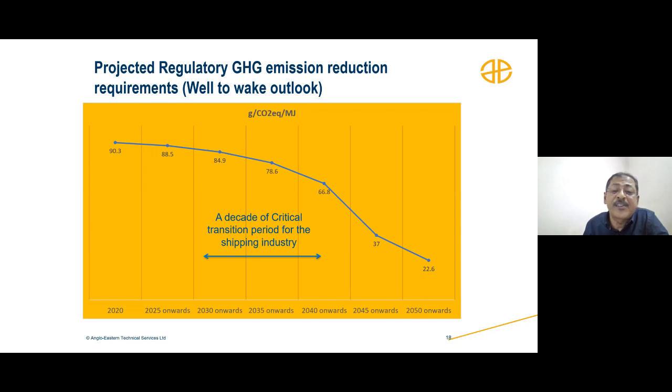This slide provides a projected roadmap on regulatory reduction of emission from ships. The 2020 and 2025 figures are actual mandated reductions. The ones for the future are projected based on industry indicators. This is actually a good starting point as it can convey the urgency with which the shift from fossil fuel is necessary. The critical transition period will start soon, but the preparation for the transition must commence now. Next slide, please.